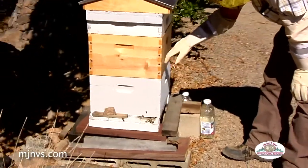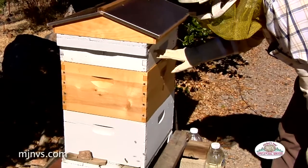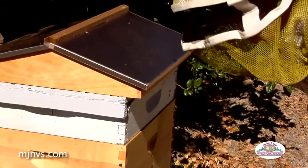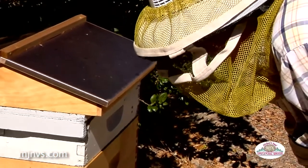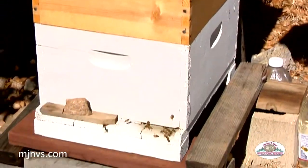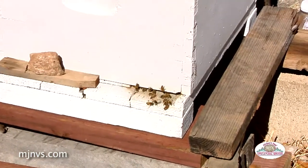There's 10 frames in the lower box and 10 more frames in the upper box. And then this box here has where I put the sugar water, a 1-to-1. And pretty soon I'll be increasing it to 2-to-1 ratio to make sure there's plenty of food for them through the winter. This year we had a fairly dry spring.